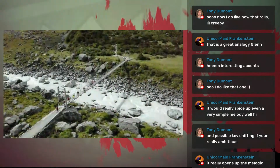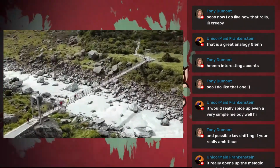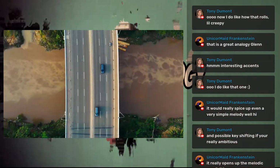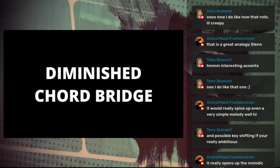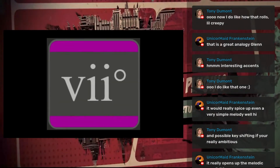Bridges can be used in lots of different situations in order to carry different types of traffic. You might have a simple footbridge that people can walk over, a strong bridge designed to carry a large highway, or even an iconic railway bridge. In a similar way, diminished chords can be used in several situations in your progressions to bridge different sorts of chord gaps. Previously, I showed you a diatonic major key example.